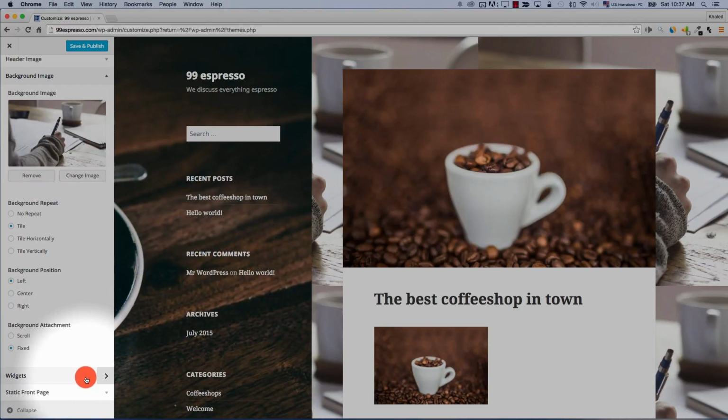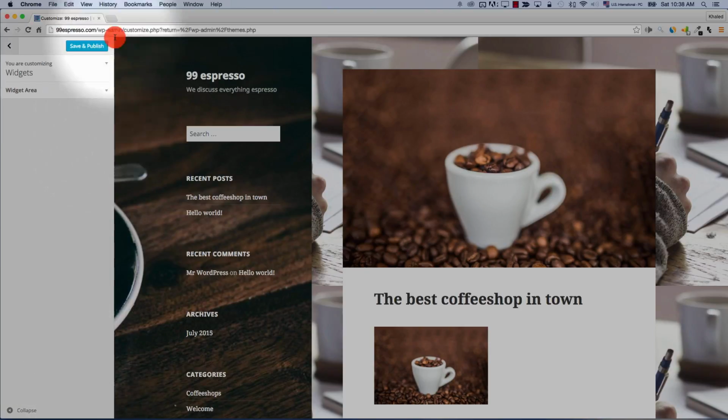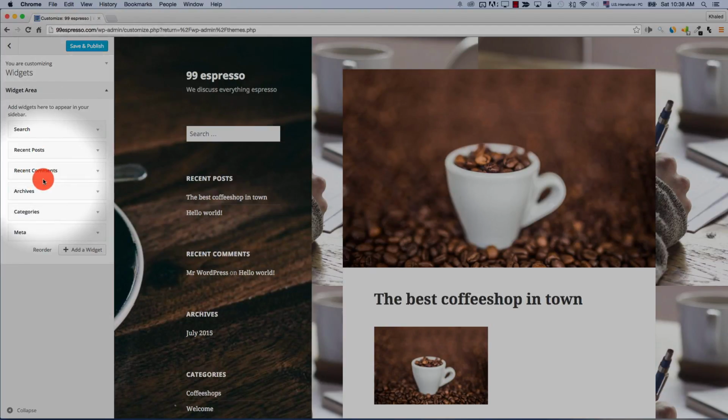Then we have widgets. Widgets are very important. Before we get into widgets, just notice that all the other sections have these arrows that point up or down. And for the widgets, there's this arrow that is pointing right. This means that it doesn't have a drop-down menu. Whenever I click on this, I'm going to be taken to a new section. And in this section, there is this widget area, and I click on this down-facing arrow to get to the widgets area. Now, widgets are very important.